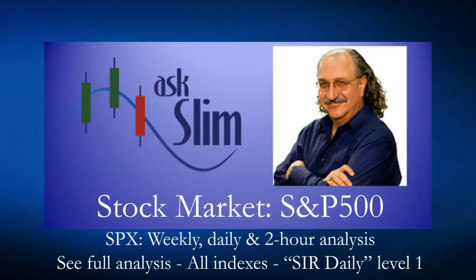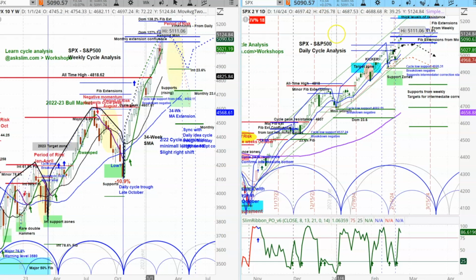All right, let's switch over to the analysis as I look at the chart of the S&P 500. So this is the S&P 500 SPX, and on the left is the weekly, and on the right is the daily. If you're brand new, this is cycle analysis.